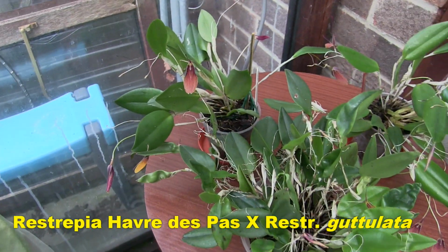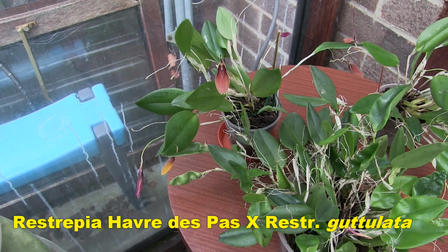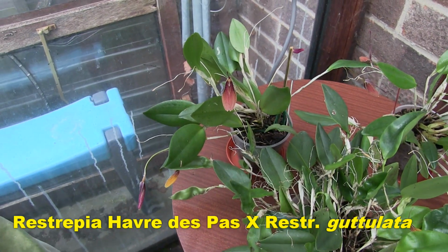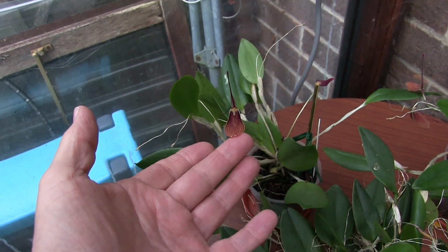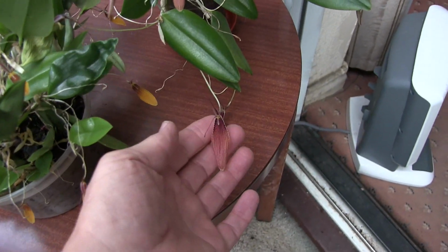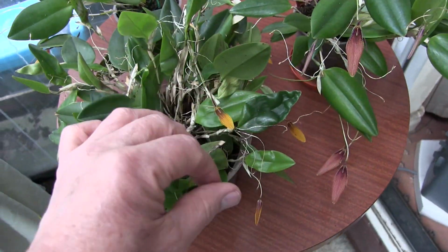I will put pop-ups for the names of the plants through this video, because otherwise I only get asked. I'll just do the pop-up and have done with it. But lovely blooms, quite large again on that one, and again quite large on that one. They look very similar, those two, and then this one I have.